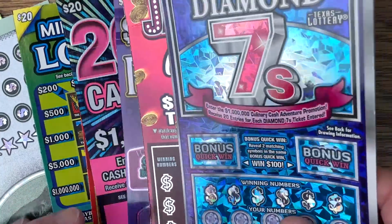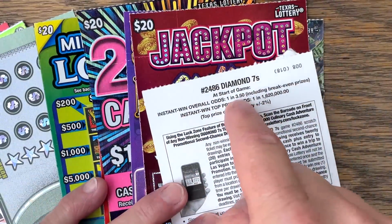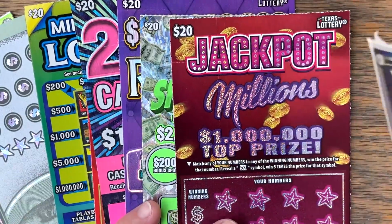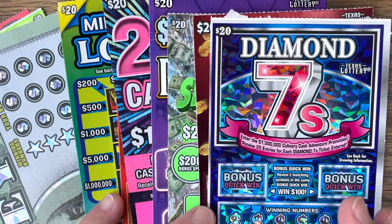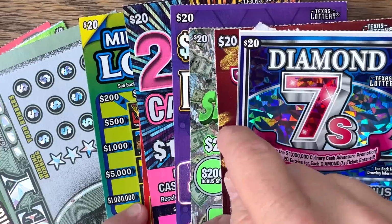Now, a lot of people think it's really hard to win just buying single tickets, but the overall odds in a $20 ticket are like 1 in 3.76. So hopefully out of this batch, we'll get at least two winners. Now, if I chose poorly, we've got 10 losers. If I chose great, we've got 10 winners. Let's just hope I chose great.